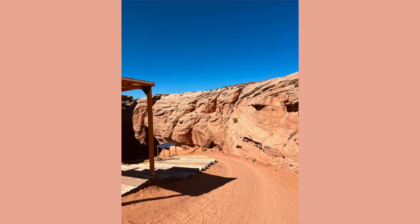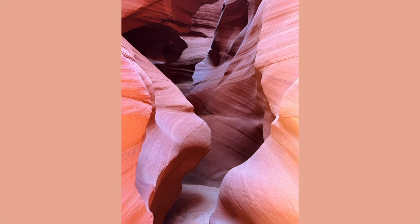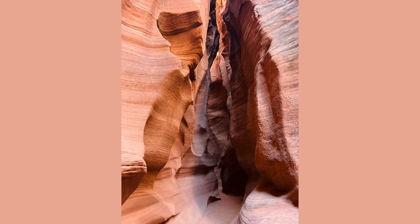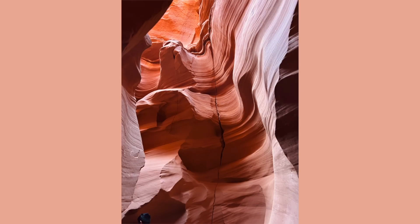They don't allow videos during this specific tour, but I have a bunch of photos to show in the next clips. You walk down a steep set of stairs, and once you're between the canyons, it felt quite cool, still, and quiet. Our tour guide did a really good job of taking photos for us. Each tour group had about 12 people, so it didn't feel crowded.